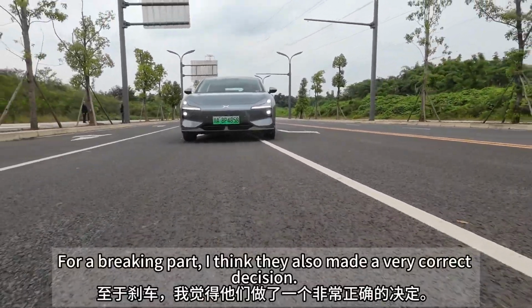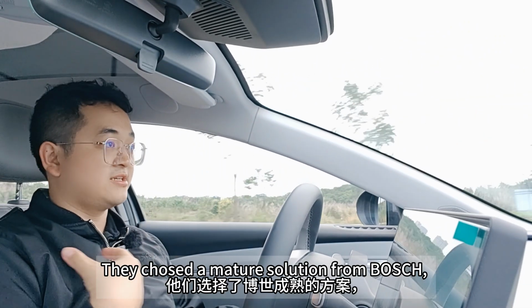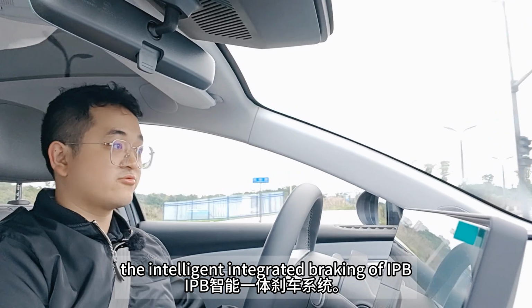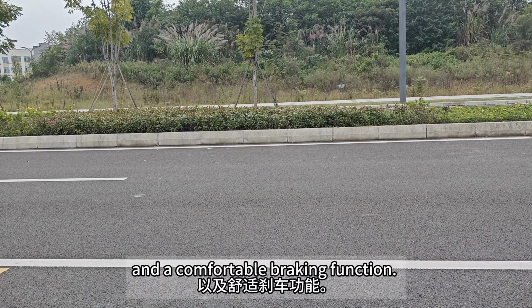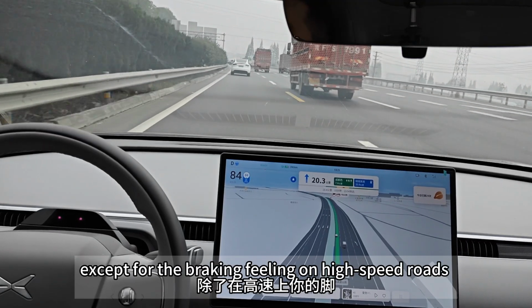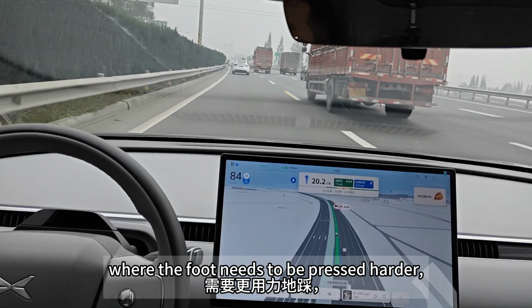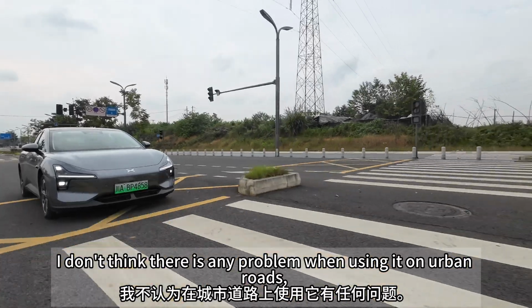For the braking part, I think they also made a very correct decision. They chose a matrix solution from Bosch, the intelligent integrated braking of IPB, and a comfortable braking function. In my actual braking experience, except for the braking feeling on high-speed roads where the foot needs to be pressed harder, I don't think there's any problem when using it on urban roads.